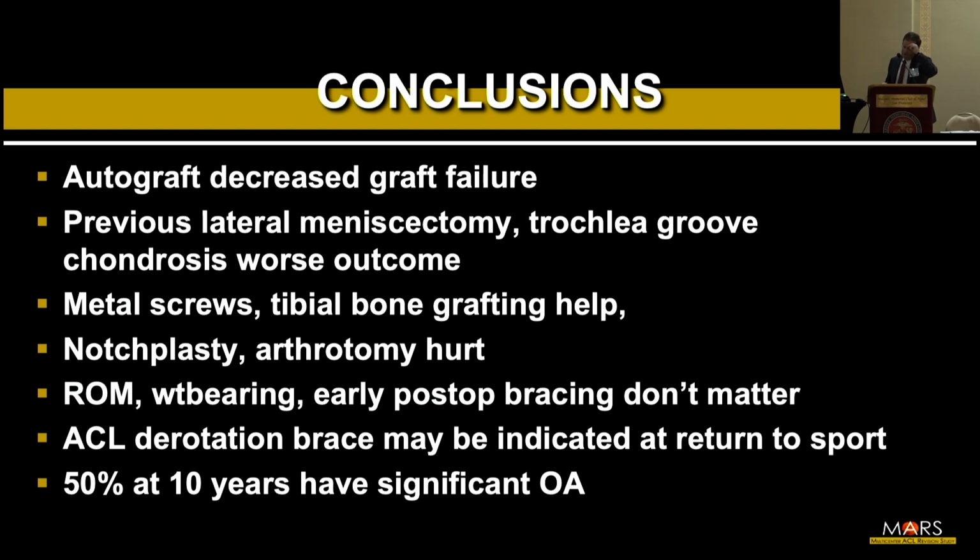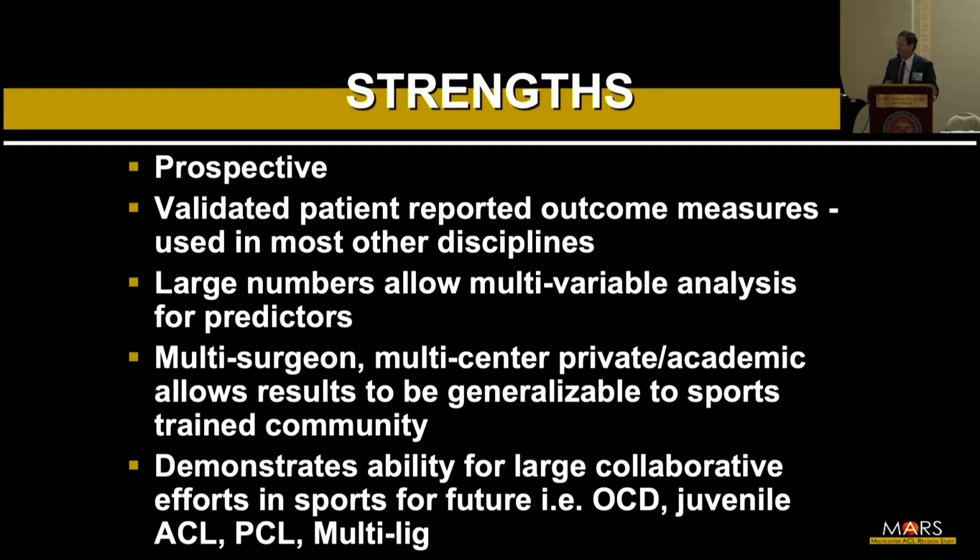Patellofemoral chondrosis predicts worse outcomes. Use a metal screw, bone graft if they need it. Don't do a notchplasty if you don't have to. You can do early range of motion, weight bear immediately, but don't need to put them in a brace. But you might want to put them in a brace when they go back to sports because it'll make their head better, but it won't affect their knee. And unfortunately, 50% at 10 years have significant osteoarthritis.